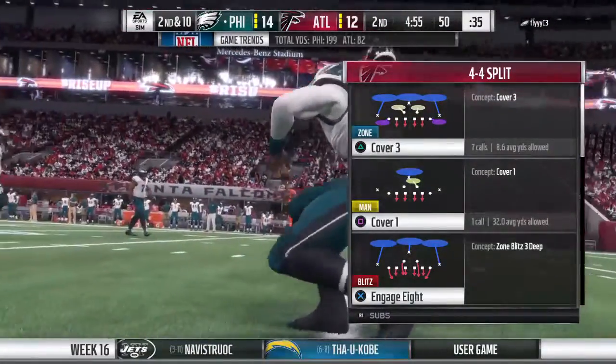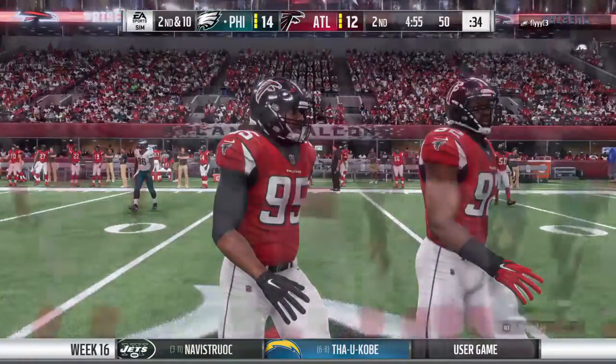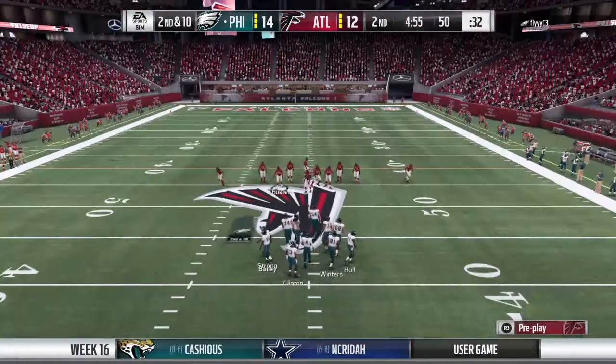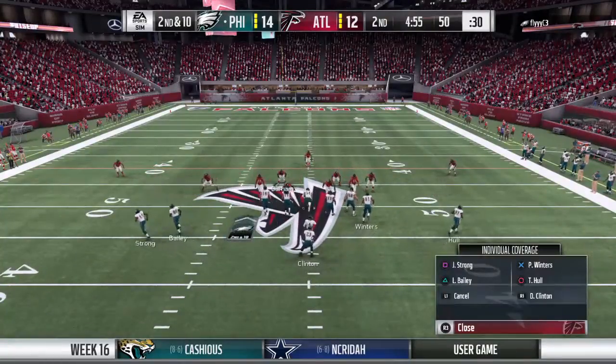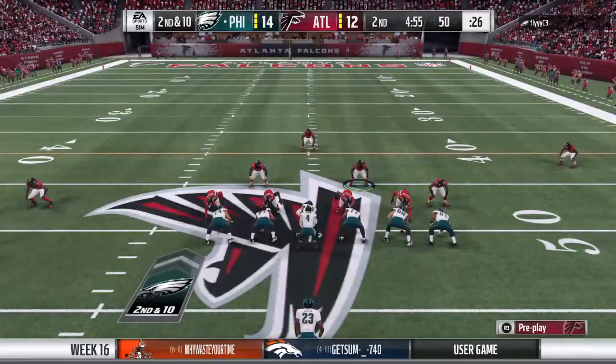Now that'll bring up second down. What's the old adage? Be quick, but don't hurry. Well, that went right out the window there. He was hurried, harassed. That ball had to be gotten rid of. Otherwise, he was going to get sacked. Here we go.